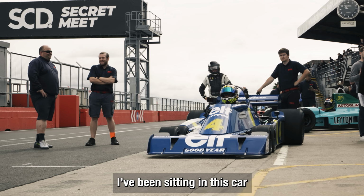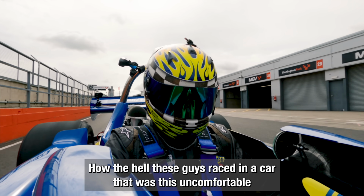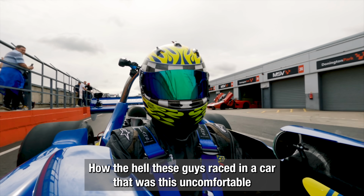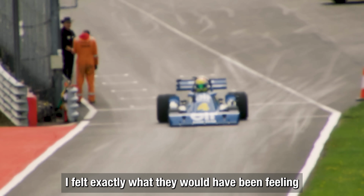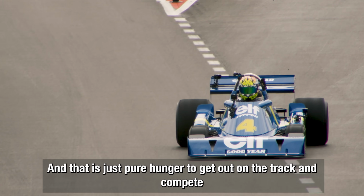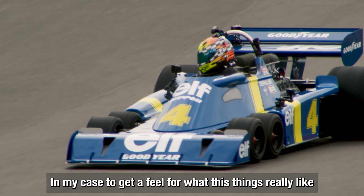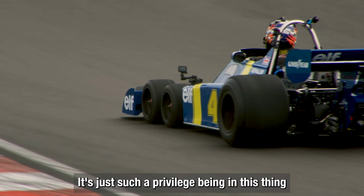Anyway, it's a ride. I've been sitting in this car for 5 minutes under that red flag contemplating how the hell these guys raced in a car that was this uncomfortable. Of course, it's dawned on me during that time, I felt exactly what they would have been feeling, and that is just pure hunger to get out of the pits and compete. In my case, to get a feel for what this thing's really like. It's just such a privilege being in this thing.